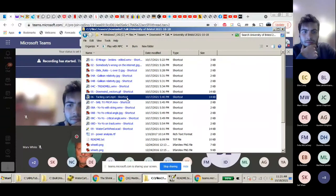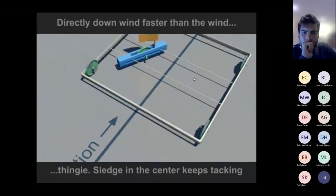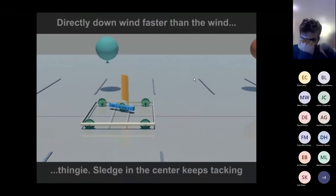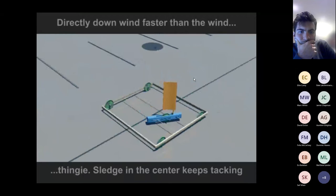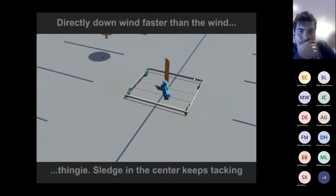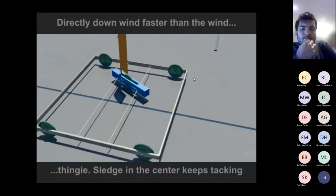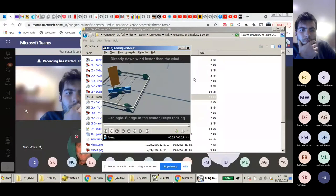So if I want to go directly downwind faster than the wind, something I can do is simply put my sailboat or sail cart inside of a frame on wheels. So the sailboat there is tacking downwind faster than the wind, shown by the balloons. Of course, obviously, this is just an animation, but it's intended to illustrate that if I were to tack downwind like this, I could simply drag this cart along with me. The cart isn't doing anything other than acting as an avatar, so to speak, for a vehicle that's going directly downwind.